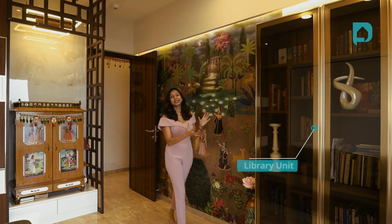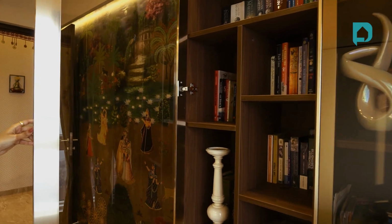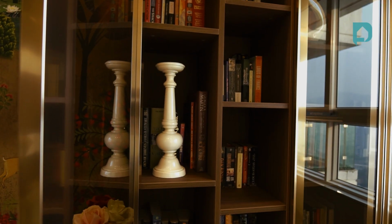On the other side, we have a large library unit, which is great to display all their book collection. Home is meant to be a magical place, and with a house this gorgeous, there's not a doubt about that.